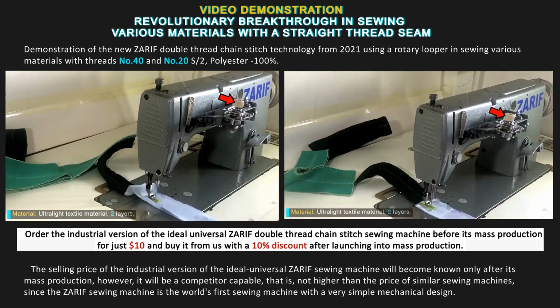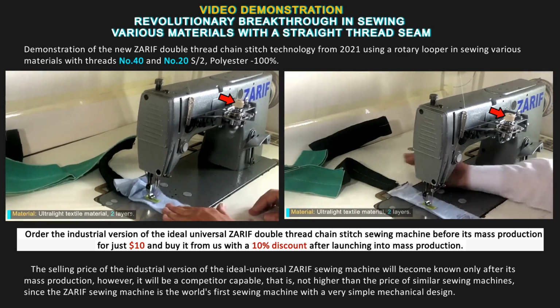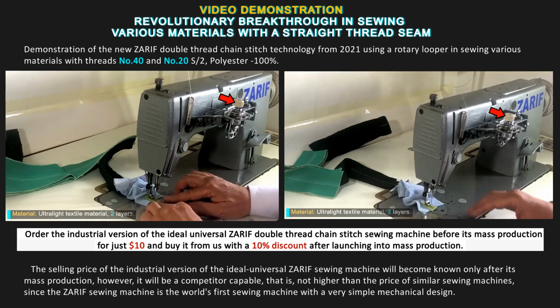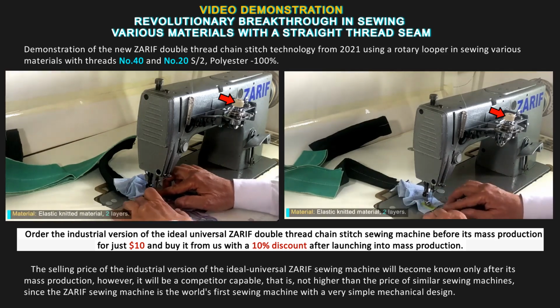The world's first sewing machine that guarantees sewing without skipping a stitch, without breaking threads, without breaking the needle and without deforming the needle tip.